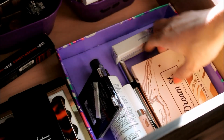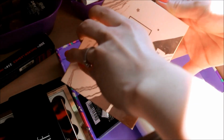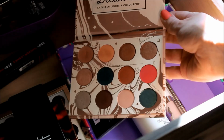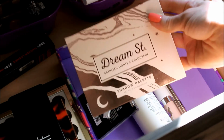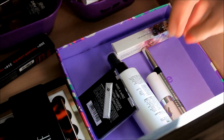So that leaves these. This is the Dream Street palette with ColourPop and Kathleen Lights. I've been obsessed with this. Look at the wear on this for only having it a short amount of time. You can tell I've used this quite a bit, and I need to put it back because I'm not reaching for anything else. That's how much I've been loving it, which means I'm kind of sad to put it away, but I really need to.